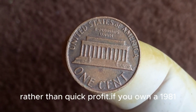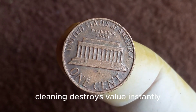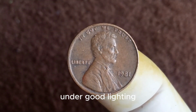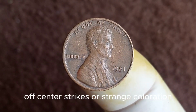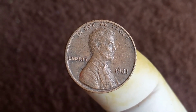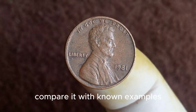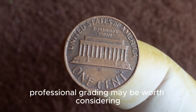If you own a 1981 Lincoln penny, do not clean it. Cleaning destroys value instantly. Instead, examine it carefully under good lighting. Look for doubling, unusual texture, off-center strikes, or strange coloration. Weigh it if possible. Compare it with known examples. If something looks unusual, professional grading may be worth considering.